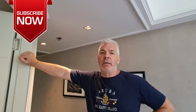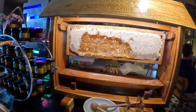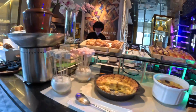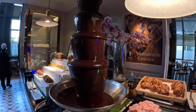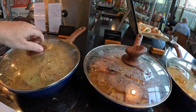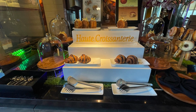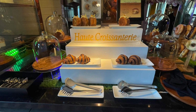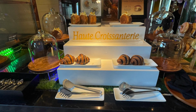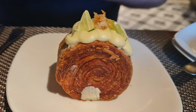Now let's go for breakfast, Paulie. Breakfast. Or shall we just show them with all these fantastic images? As you can see, there's everything there, from honeycomb to chocolate fountains to cakes to charcuteries. There were curries, there were samosas, there was a cheese station, there was a salad station, there was a sandwich station where you could get ham sandwiches. There was a fantastic array of breads. The pastries on offer were mad. I'm not 100% sure that I had my first ever cronut, but I'm not sure.